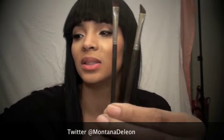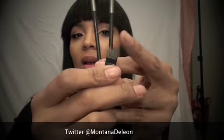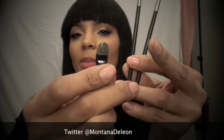I can't use something like this to do my concealer. I just can't do it. I tried it before and it don't work for me. Or using a brush like this for my concealer, like, it's dirty, but you kind of get the idea of the shape of the brush. I can't use a brush like that for my concealer.